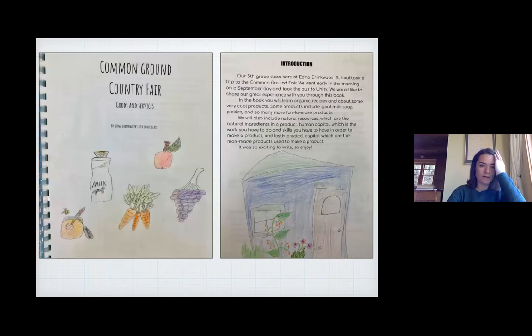Common Ground Fair, Goods and Services. And their introduction of the book was, just to give you a sense of how they felt about the project: "Our fifth grade class here at Edna Drinkwater School took a trip to the Common Ground Fair. We went early in the morning on a September day and took the bus to Unity. We'd like to share our great experience with you through this book. In the book, you'll learn organic recipes and about some very cool products. Some products include goat milk soap, pickles, and so many more fun to make products.